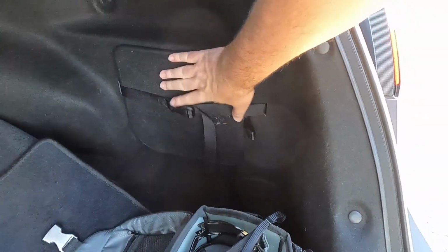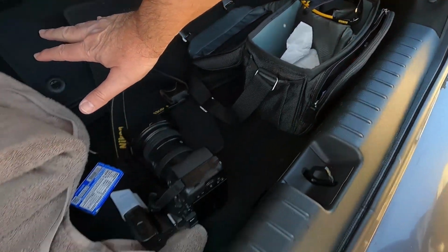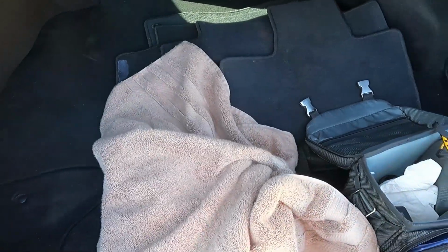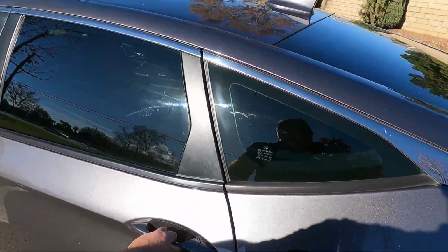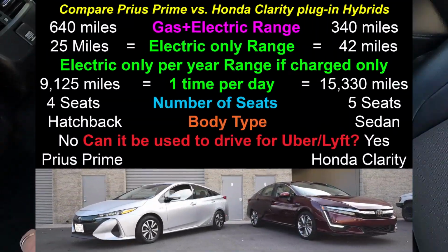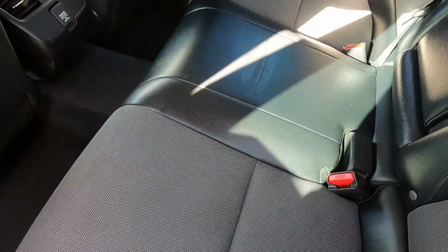It has a tire repair kit with an air pump. No spare tire, so that you have a big trunk space. It's hard to see in here because it's dark, but this towel illuminates the space a little bit better. There's room for 3 or 4 suitcases back here. Compared with other cars like Ford Fusion, it has a massive trunk space. The physical size of the car is bigger than a Toyota Prius Prime. And in the back seat you have 5 seats with a lot of leg room. The exhaust does not go down the middle of the car, so the floor height on the middle is very low.